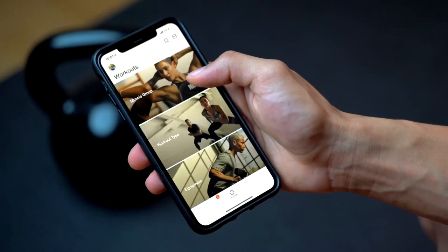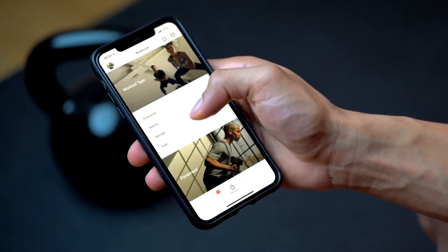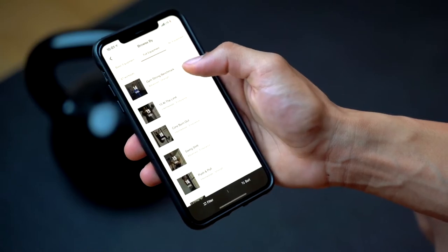You can also base it off of your time availability. So if you only have 20 minutes in between like a meeting, you want to get something in, you can actually do that and choose 20 minutes. And then lastly, it goes by the amount of equipment that you have. So you can either do body weight and no equipment, lightweight, or you have a full-fledged gym.